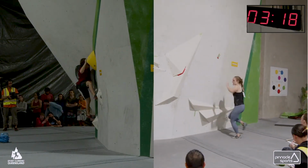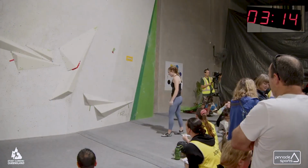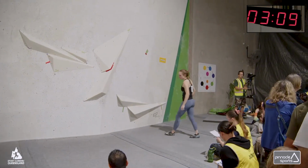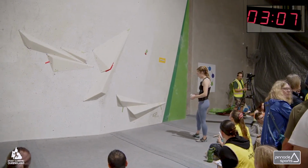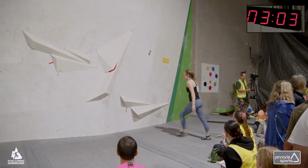Again, a bit more of a slab here for the ladies. They had a pretty stiff one to start with in the beginning, which was in the overhang. This is not the first time they've seen this, but it's been a while. We'll see how she gets on with this one.